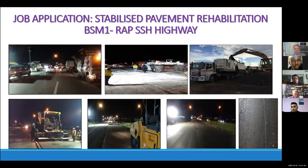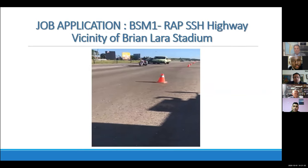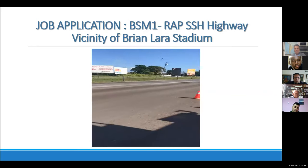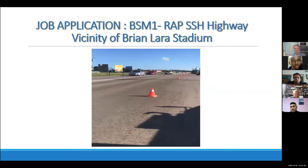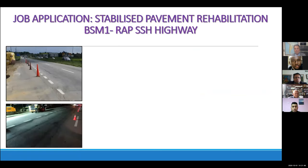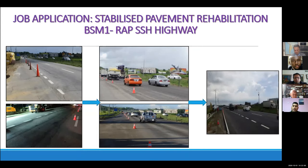So we rehabilitated this in sections, I believe, for about a week or so. And this actually shows a bitumen stabilized layer in service while we were constructing. So it allowed for traffic to run uninterruptedly on the surface. So this actually walks through the project. This was the photos before the project. This was the installed bitumen stabilized base layer that was open to traffic before we surfaced. This actually was open for a week before we surfaced. And this is a finished product of this application.